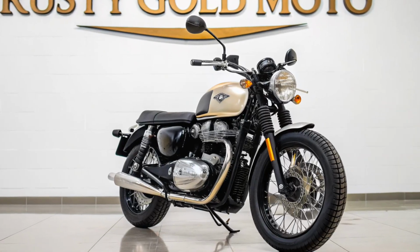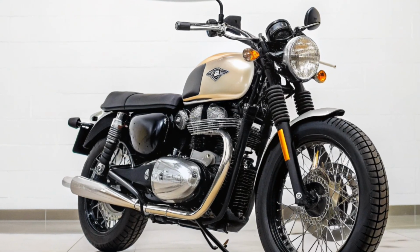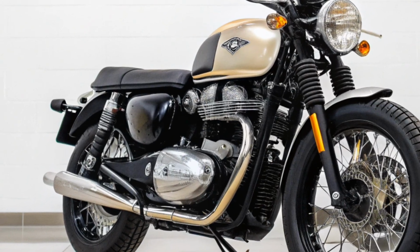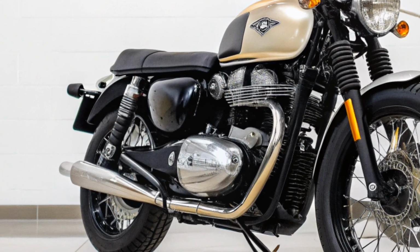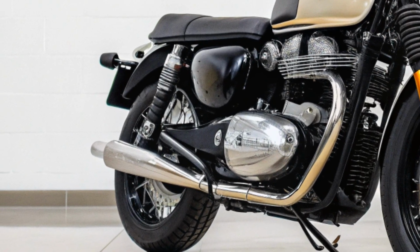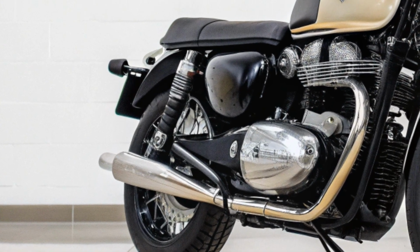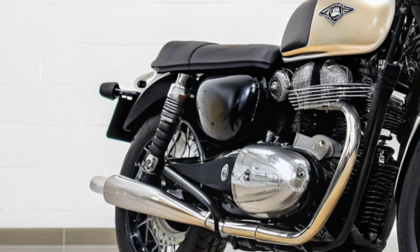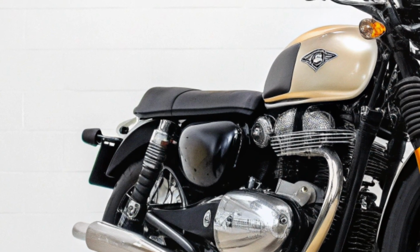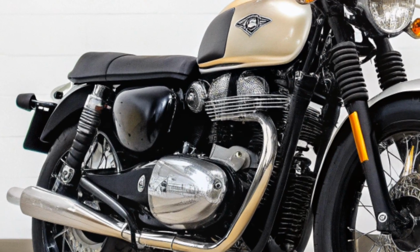But don't be fooled by its classic appearance. The T100 may look retro, but under its beautiful exterior beats the heart of a machine designed for performance and precision. The ride-by-wire throttle ensures silky smooth power delivery. The fuel injection system is razor sharp. The clutch is light, responsive, and intuitive, making city commutes and highway runs equally effortless. Whether you're carving through tight urban streets or sweeping through mountain curves, the T100 stays planted, poised, and full of character.